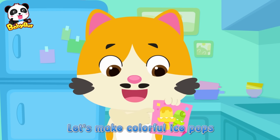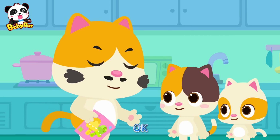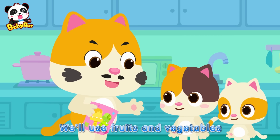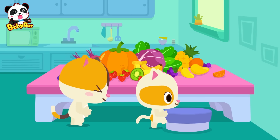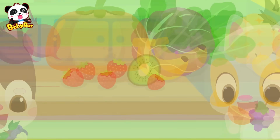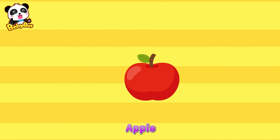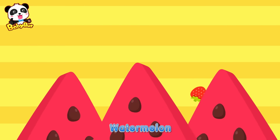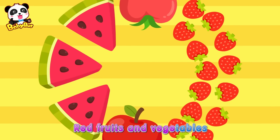Kids, let's make colorful ice pops. Okay. We'll use fruits and vegetables. Tomato, tomato. Apple, apple. Strawberry, strawberry. Watermelon, watermelon. All red fruits and vegetables.